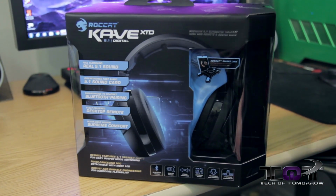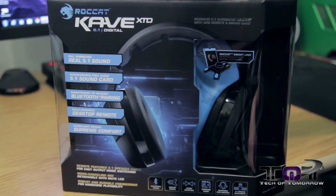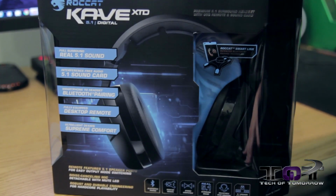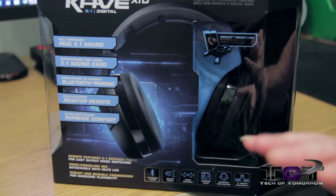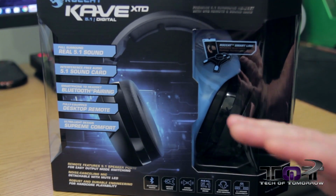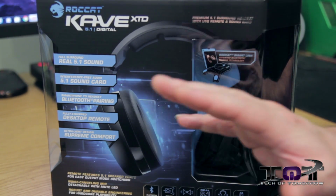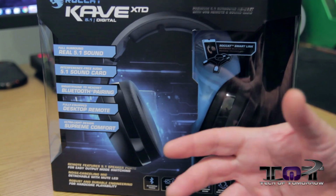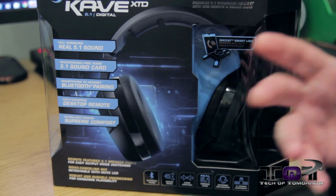All right, folks, let's real quick go over the front of the box. The Roccat Kave XTD 5.1 digital, real 5.1 sound. We went over that. It's not simulated at all. It has its own 5.1 sound card. Also, something very interesting, Bluetooth pairing. I've got my phone and I actually downloaded some music. So if I have my phone with Bluetooth, I should be able to hook these up and listen to it. That would be awesome, because that would make them wireless plus desktop speakers.